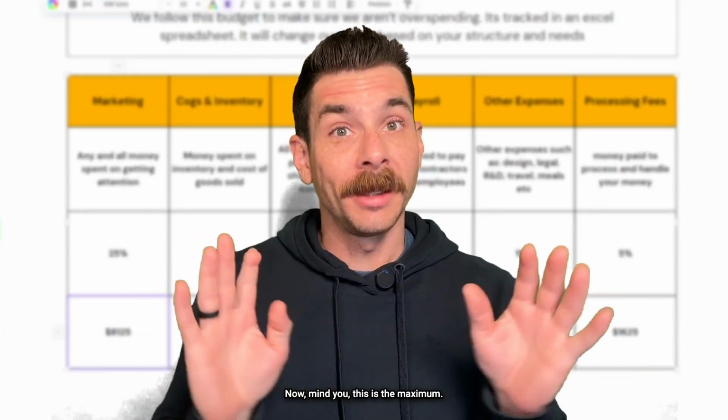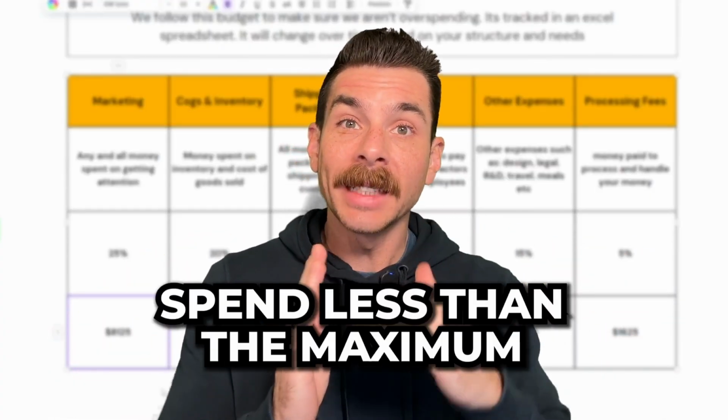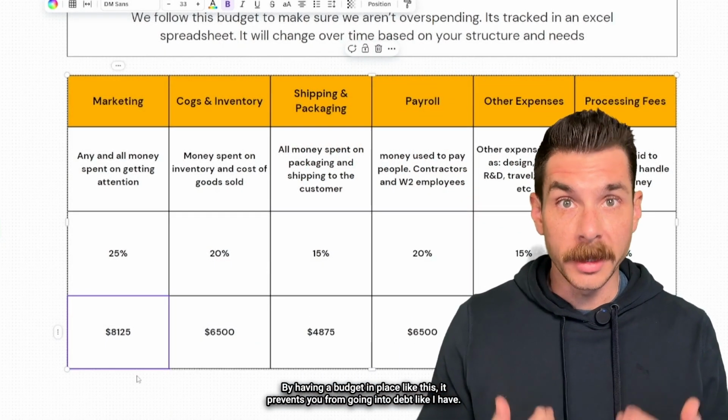Now, mind you, this is the maximum. I don't recommend spending the maximum every month. You need to spend less than the maximum every month. This is going to hold you accountable to your business. By having a budget in place like this, it prevents you from going into debt like I have.